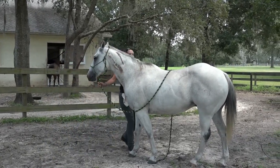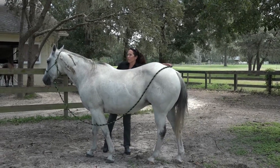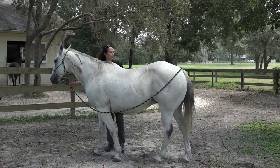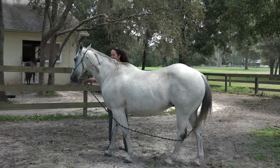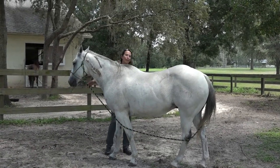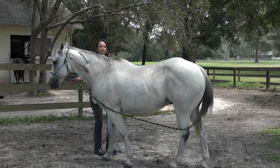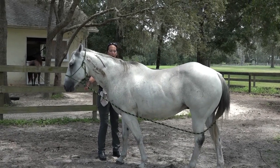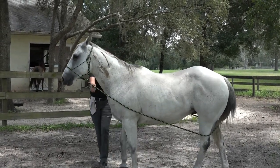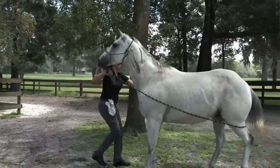Didn't we do this with Karma? Oh, yeah. Every horse goes through this. Doesn't matter what age. Oh, it's a good boy. Yeah. Pretty soon he'll be like, oh, man, we got to do this exercise again. When he can relax and just quietly turn real slow and calm. Good boy. Oh, you're okay. Nope, nope.